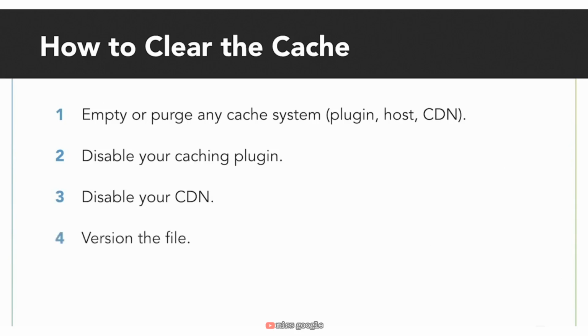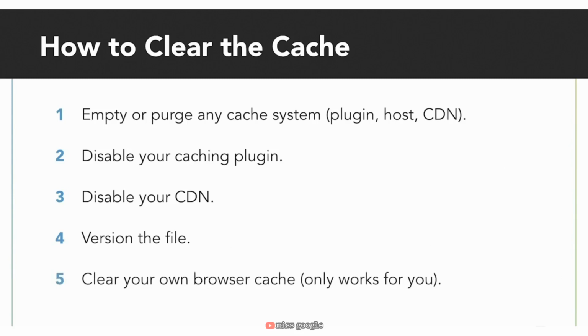This tricks the browser into thinking that it's a new file, so it downloads it. Finally, clear your own browser cache. This is the last step because it only solves the issue for your browser. If anyone else has this issue, it won't solve it for them, and they'll see old content.